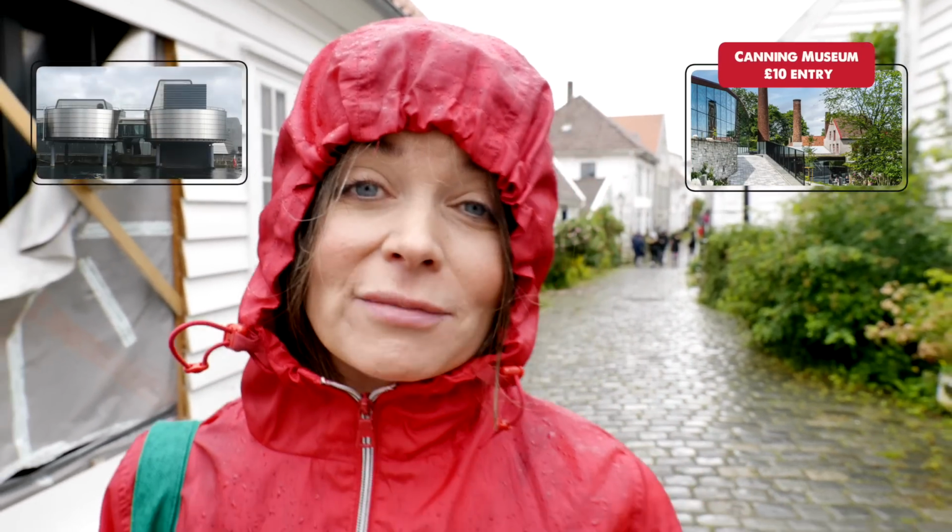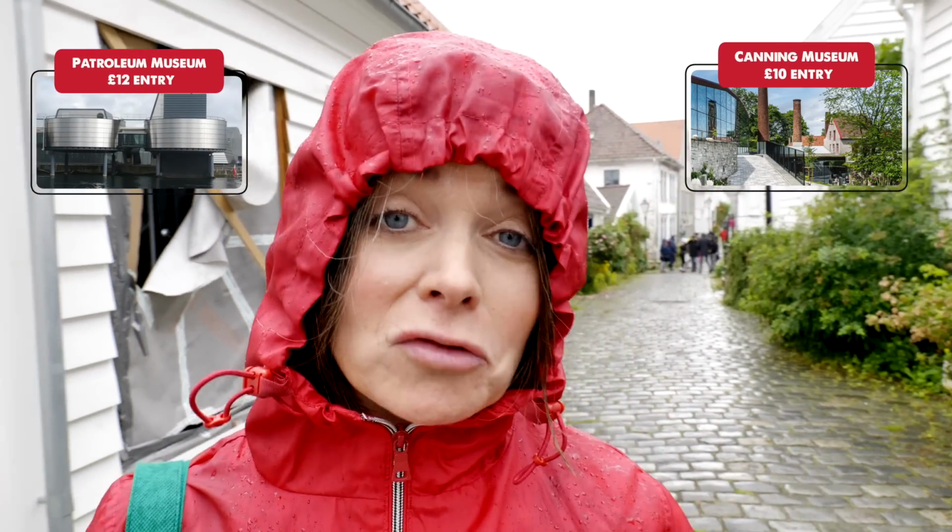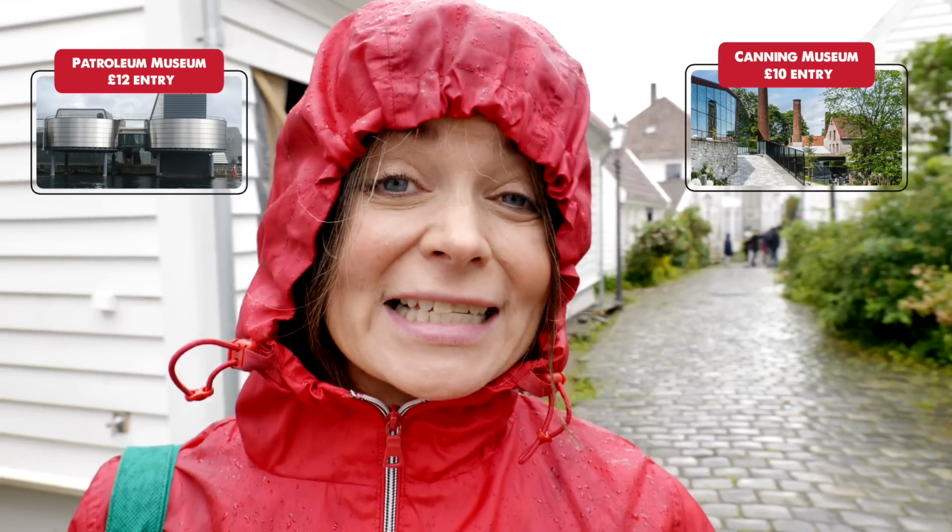So there's quite a few activities that you can do in Stavanger. We haven't booked anything because we weren't getting here until 1:30, which is a bit late in the day really. But things that you can do that I'm going to tell you about now quickly. If it's raining like this and you want to do something indoors, there's the Canning Museum. You've also got the Petroleum Museum as well, and those both have really good reviews online. So if it's a rainy day like this, definitely maybe worth having a wee visit to them.